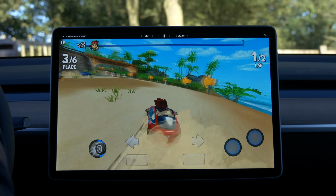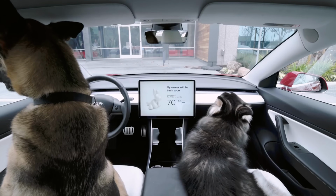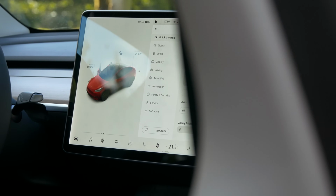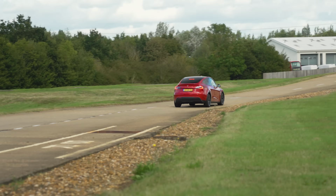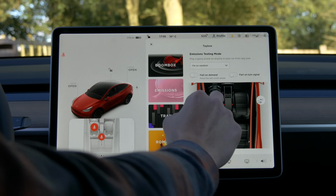You can use it to play computer games when you're parked up, activate dog mode to keep your best friend cool if you need to shut him or her inside on a hot day, open the boot, frunk or charging port, change the aggressiveness of the acceleration, the weight of the steering and the level of regenerative braking, and you can even play practical jokes on your passengers.